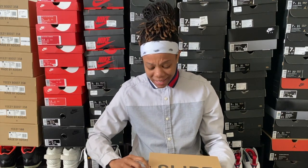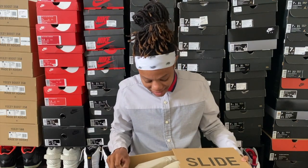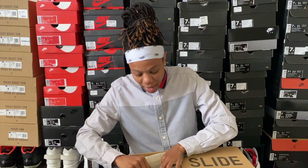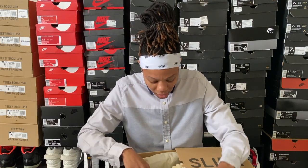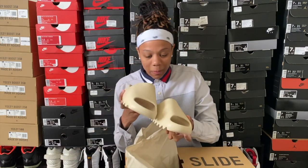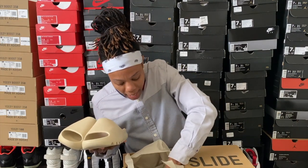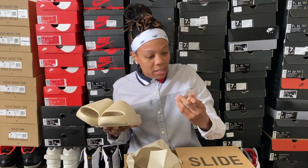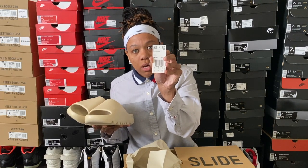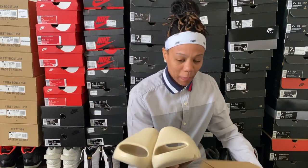Let's open up this box and see what we have. You have the usual tissue paper. So inside, it looks like a size tag is in there, just telling you the size and obviously the name of the release. Let's get this box out the way.